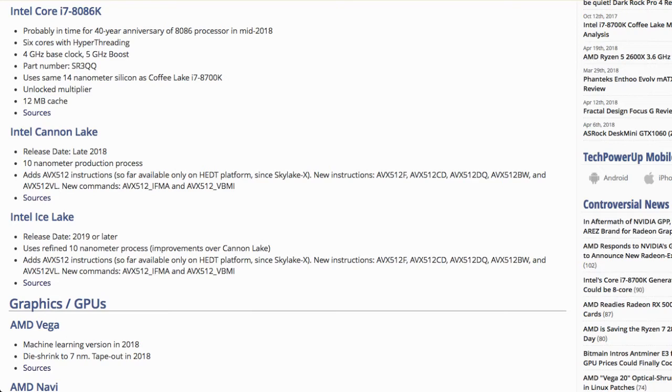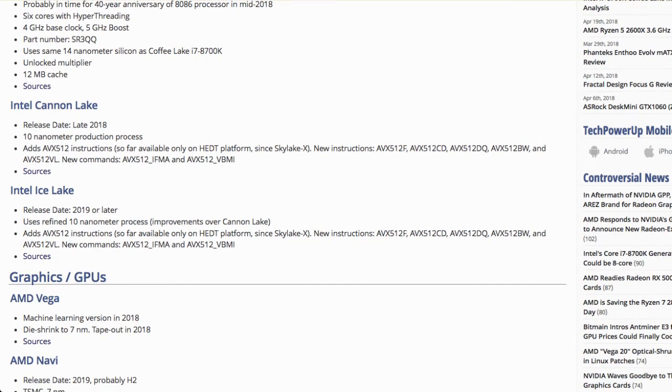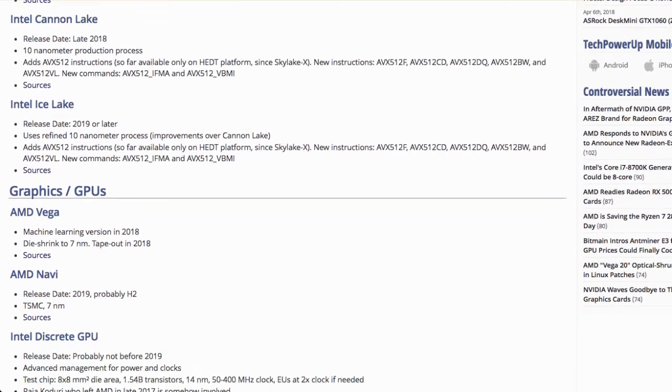The 8086, which I think it's great that they're commemorating that, because the 8086 is what kicked off this whole x86 architecture snowball that has gotten us to the point where we are now. And the x86 architecture won't last forever, but while we have it, it's lasted this long. It's lasted 40 years, which is crazy. So Intel is commemorating it with a 4 gig base 5 gigahertz boost processor with 12 megabytes of cache and the same 14nm process as the i7. It's practically a rebranded 8700K.